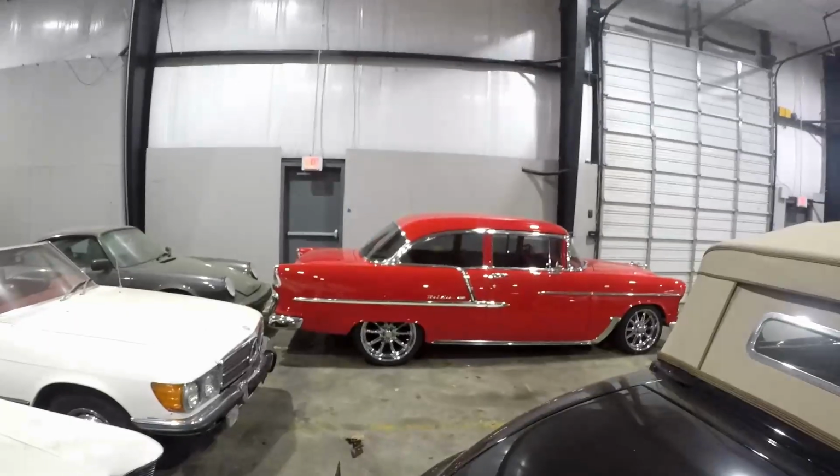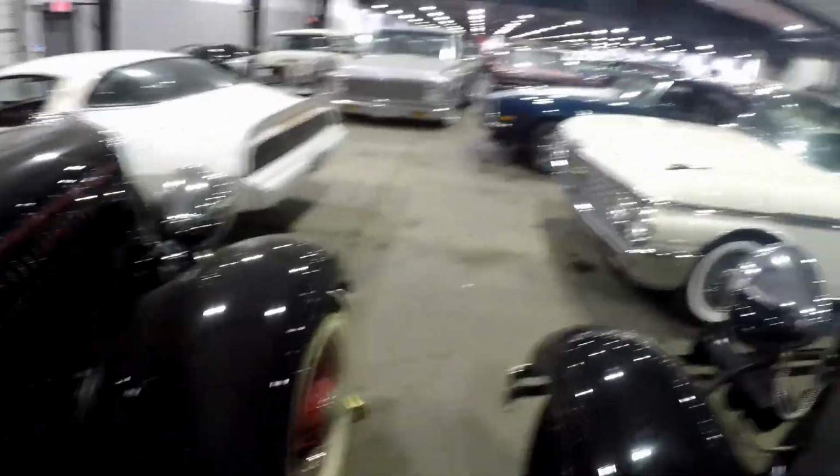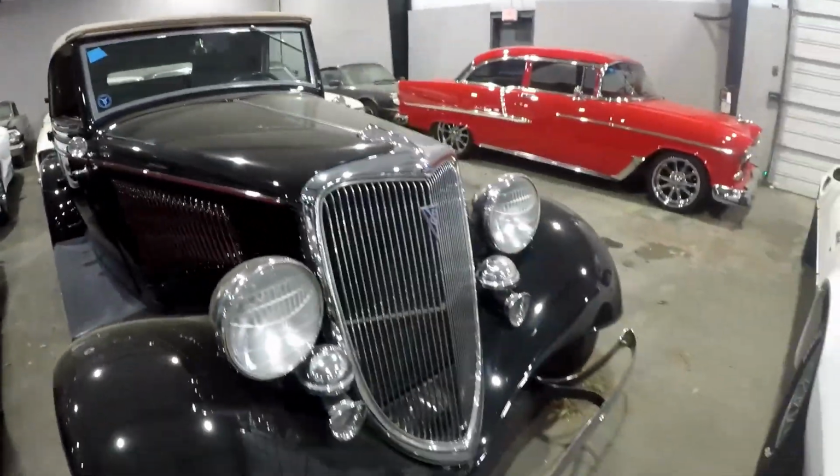That thing, they're clean. Then they got that Continental back there, suicide door junk. Man, they got all these. I don't know if these are Model Ts or what. These Fords though.